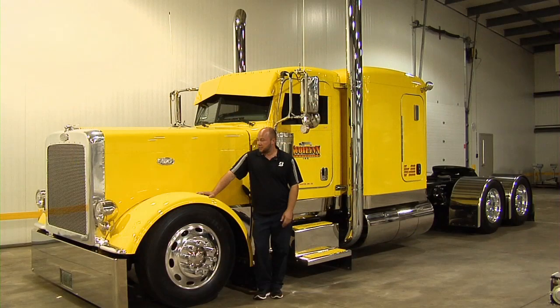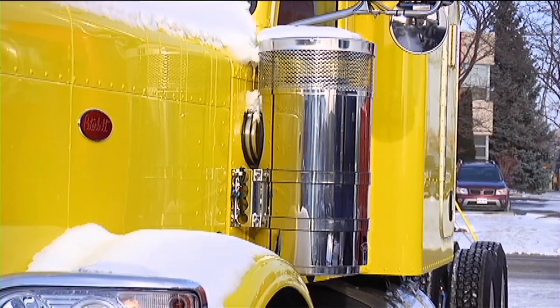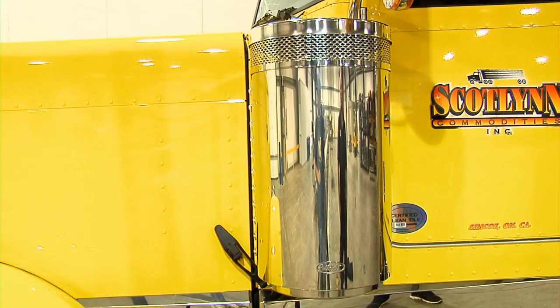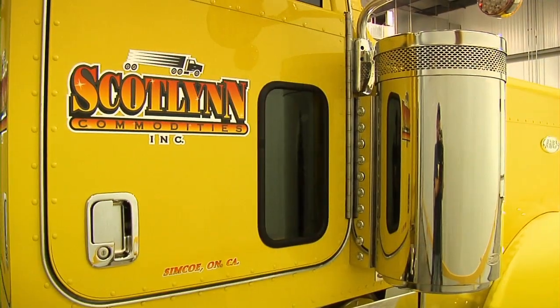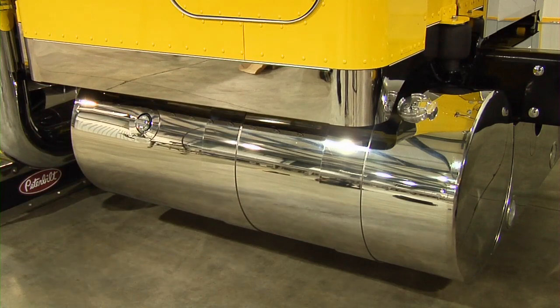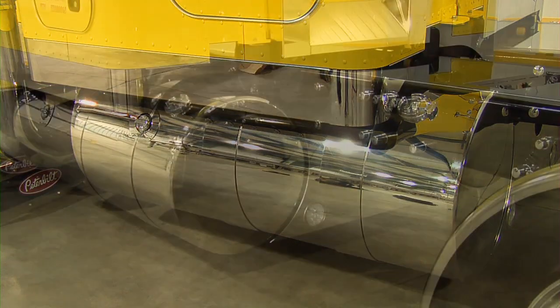Full air ride system, flip bumper, 20-inch box bumper. We cut down the air breathers here, so they're a little shorter. The thing that I really love is this full stainless wrap tanks with the DEF tank all in one, so it looks old school. We got some laser etching done in the back taillight panel for his brother.